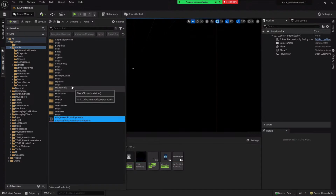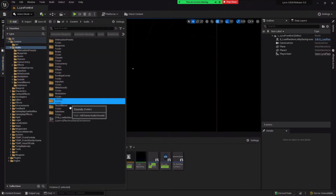I try to set this up, especially because I work with contractors who will be jumping in. I try to set up sort of a skeleton infrastructure. It doesn't always work out. Sometimes you get this where you have sounds and sound waves. Yeah. Whoops.